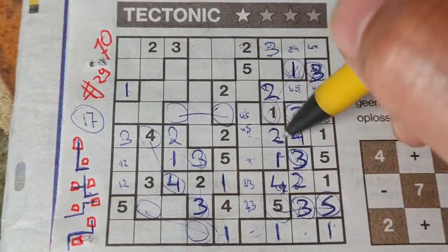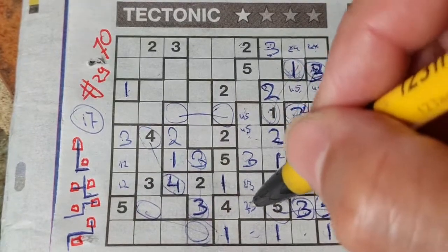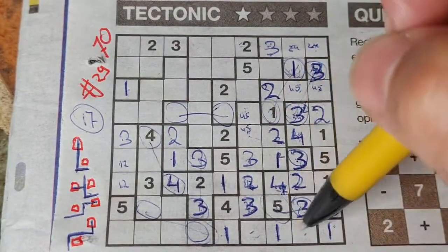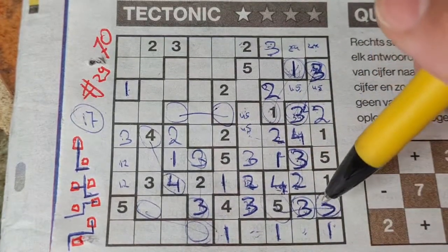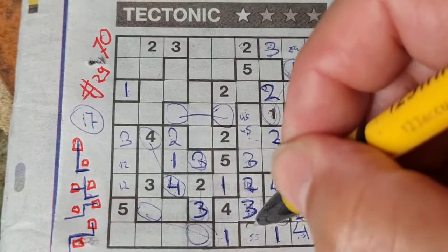So 1 box left in this area for the number 3. Now we have a 3 there, so this box can't be 3 anymore. That box should be a 3 and this box should be a 2. 2 boxes left in this area for the numbers 2 and 4. We have a 4 there, no 4 there. 4 should be here, and the 2 goes there.